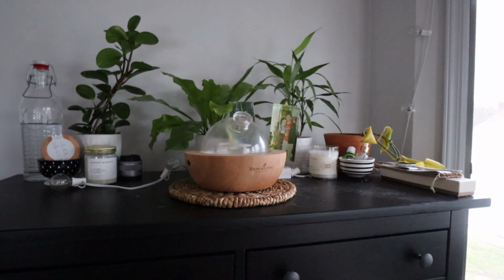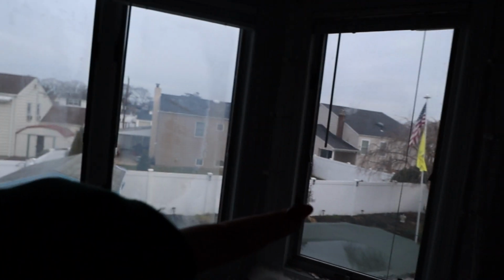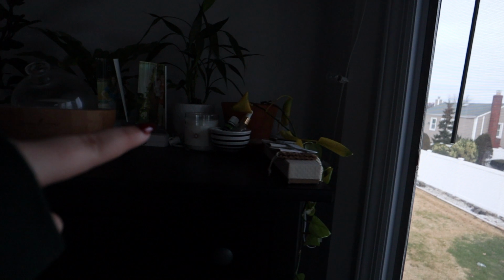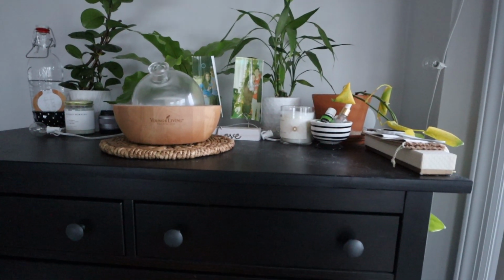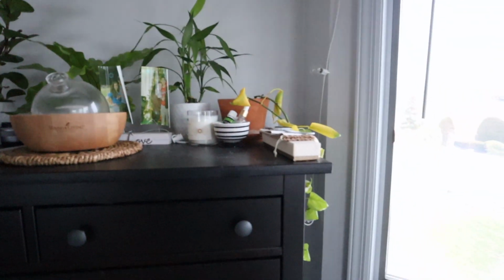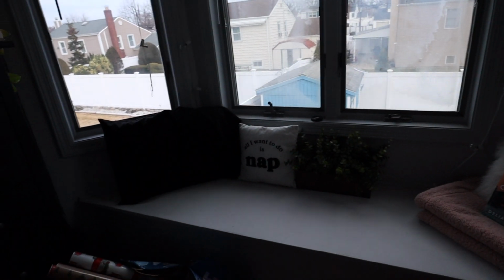Status update on what's going on. I took the lights that circle around my windows, and instead of having them go behind where I would be sitting and possibly crushing them, I interweaved them around the plants. So hopefully when I turn them on, it looks kind of cool and illuminated up there. We can't really do that until later because it's still pretty light out, but this is a little bit of progress I've made so far.